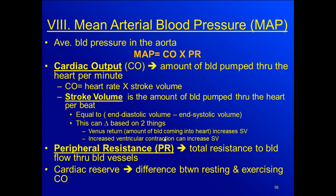When it comes to our blood moving, peripheral resistance is part of it. If we have plaques in our arteries or let's say calcified deposits in our arteries, it can actually slow our blood flow down and it will resist the ability of our blood to flow. It'll slow it down. Our cardiac reserve.